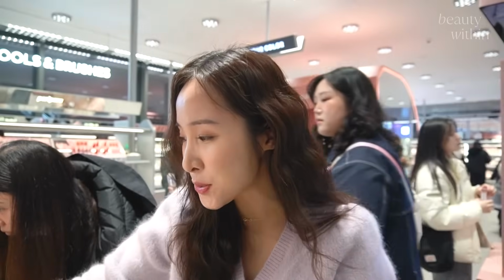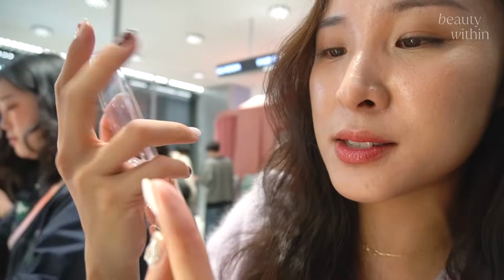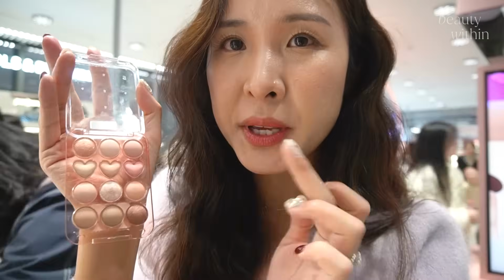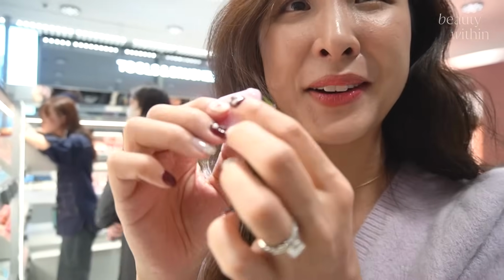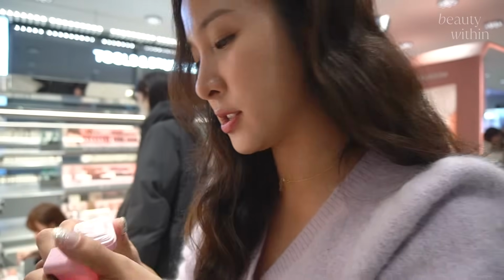I also just saw how adorable are these eyeshadows. I haven't tried this one yet. It's in little hearts. Okay, this is actually the shade that the makeup artist at the color analysis place said I should focus on. It's like a little bit peachy and a little bit pink if you have warm toned skin. Oh my god, look at these Cologram highlighters. Oh my gosh. Oh my gosh, that is adorable.